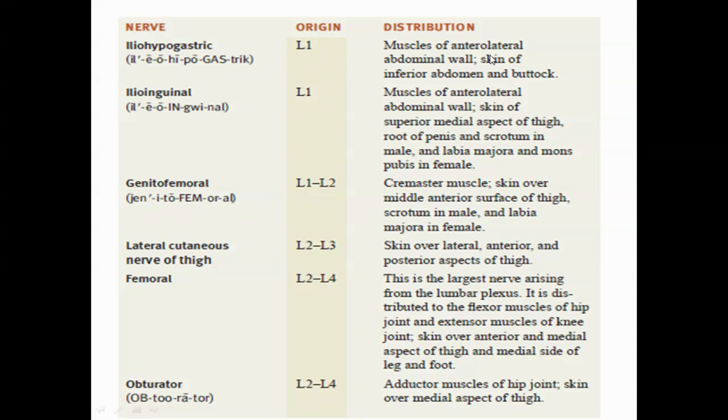Iliohypogastric nerve supplies the anterolateral abdominal wall, skin of the inferior abdomen and the buttock. Ilioinguinal supplies the abdominal wall, thigh, penis, scrotum, labia majora, and mons pubis in the female. Genitofemoral supplies the cremaster muscle, skin over the middle and anterior surface of the thigh, scrotum in male, and labia majora in the female. Lateral cutaneous nerve of the thigh supplies the skin over the lateral, anterior, and posterior aspects of the thigh.